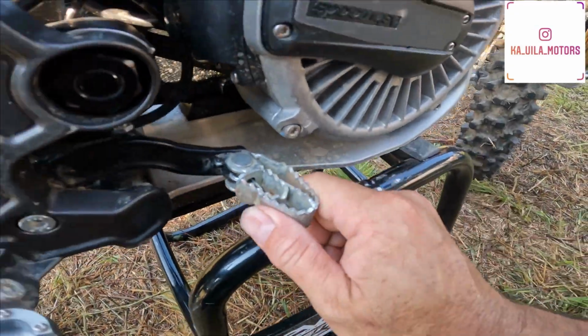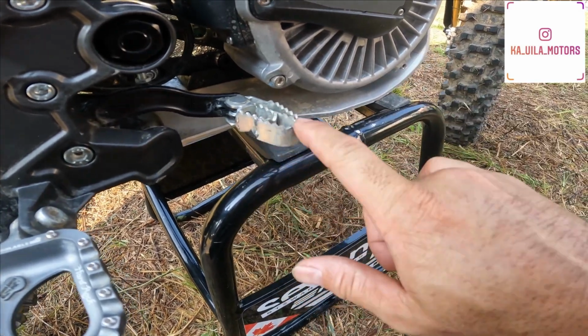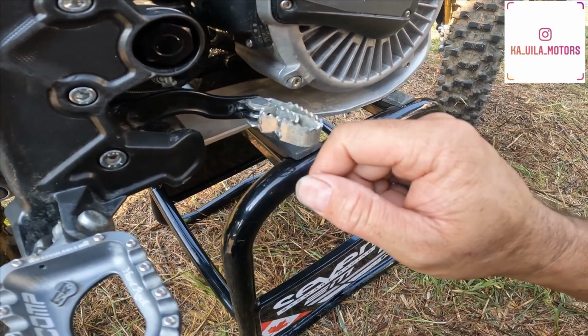So what he's done is they've modified the foot peg here, and they've actually added a few welds to it and a few pieces to open it up just to make it a lot bigger. That's actually pretty cool. Yeah.